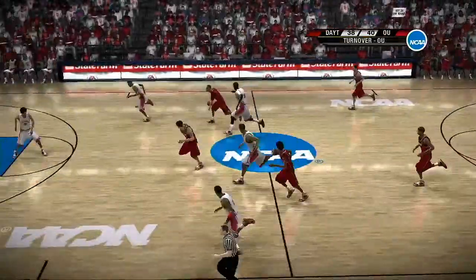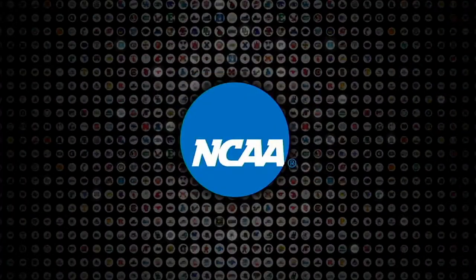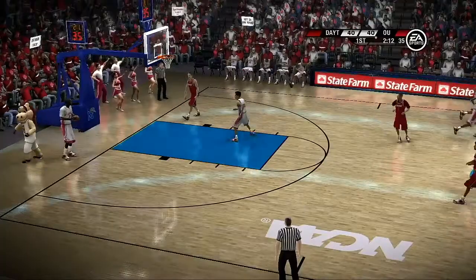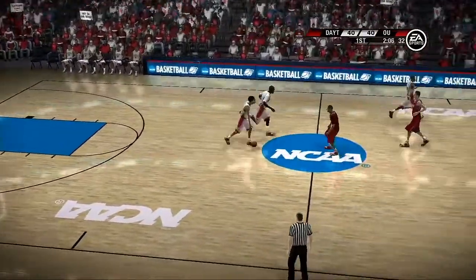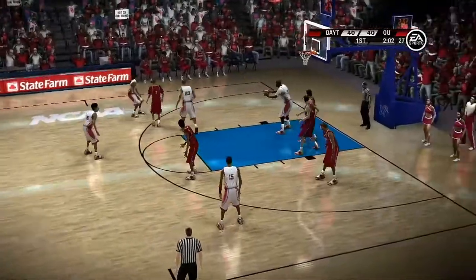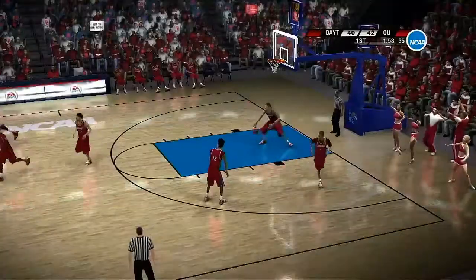Number two takes it away. Here we go on the break. There's a slam. Great execution. That's offensive efficiency at its best. They work the perimeter. Tries for two. Sinks the shot.